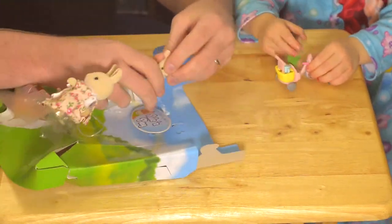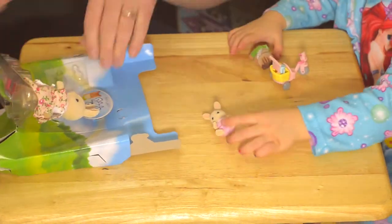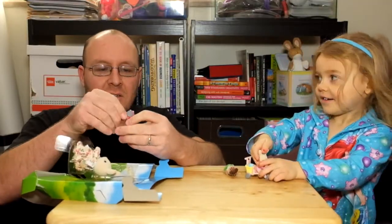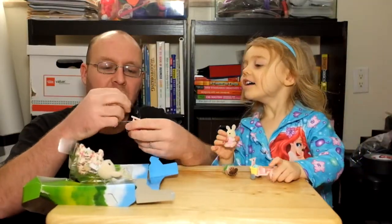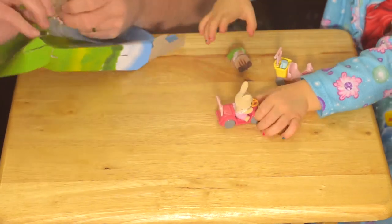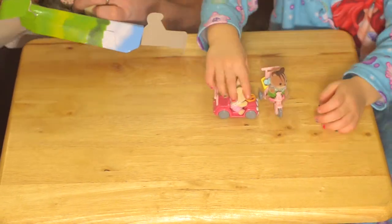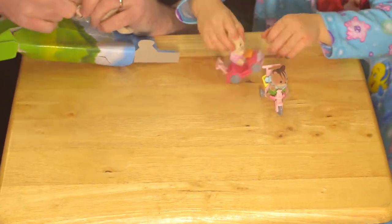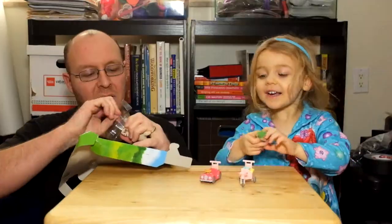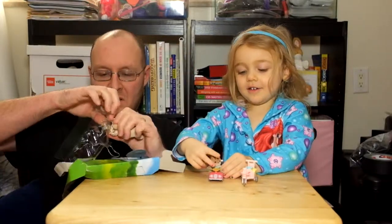Okay, and there's the baby bunny. There it goes. Yeah. It's there. Look at that. These are the scooters. Well, who's going to ride in this fun, fun car? This one. Alright. And he's going to drive in the scooter. The baby's getting. Yay. He's driving in the car.